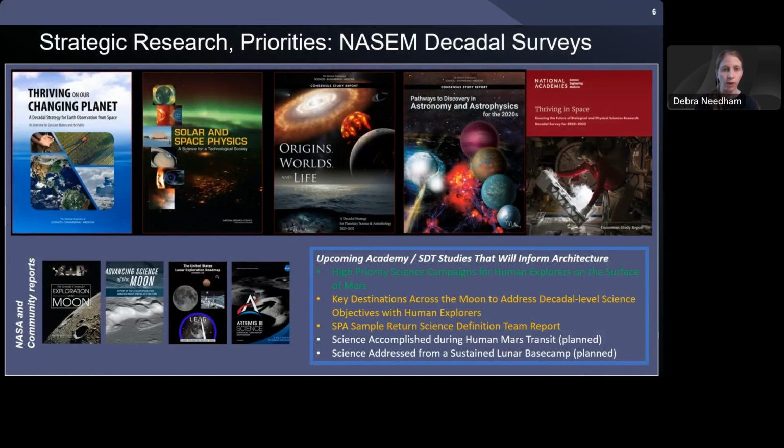NASA asks the National Academy of Science, Engineering, and Medicine to strategize for the next 10 years what science objectives are highest priority to those science disciplines and those science communities. So we try really hard to trace back everything that we're doing to these documents as guiding lights, if you will, for what we're trying to accomplish with our exploration programs and campaigns. And that's on the science mission director.